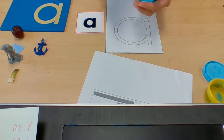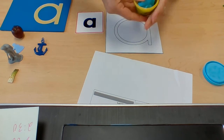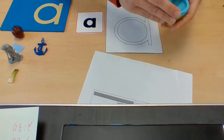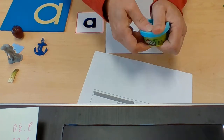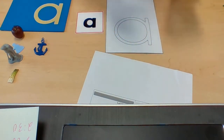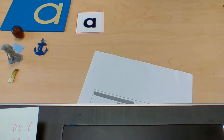Apple, axe, astronaut, asparagus, anchor. Annabelle, Alex, Alabama, Atlanta. All of those start with A. Please make sure that your Play-Doh goes back in your box and your A goes into your box so that you can use it next time.